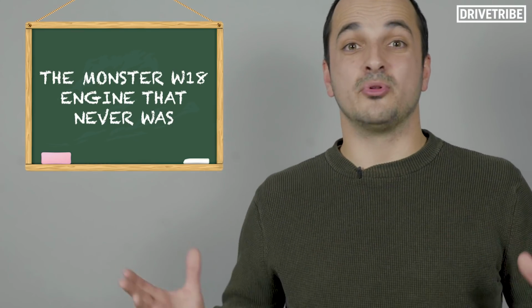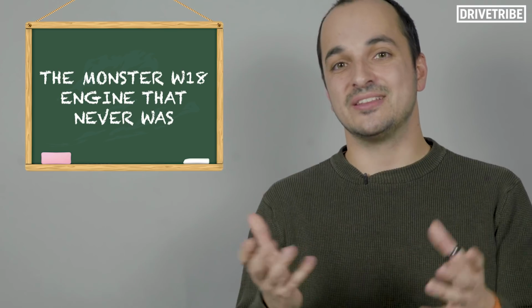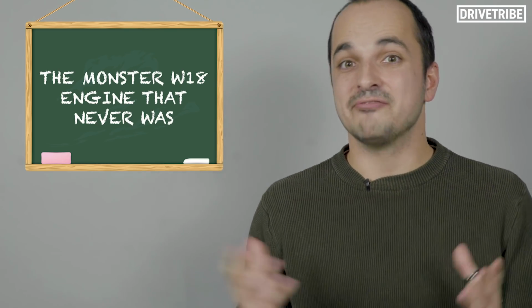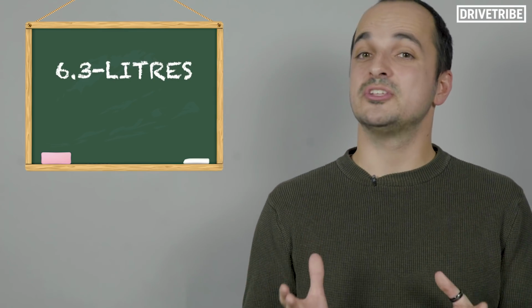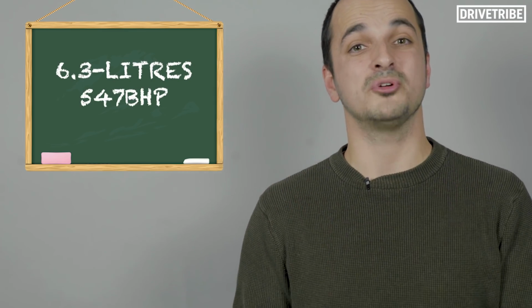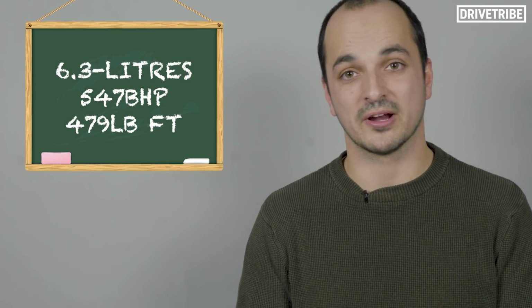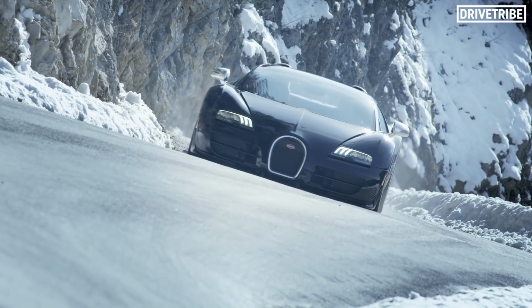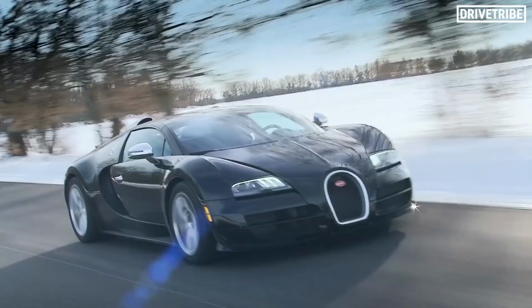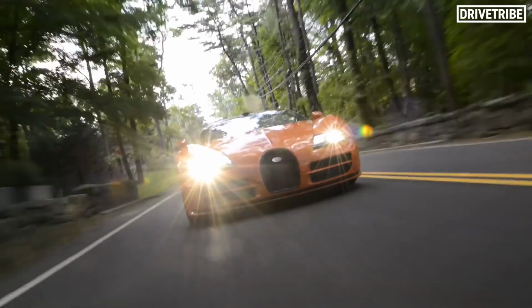Although it was an incredible engine to attempt to make, there's a very good reason that it didn't make it into the proper production car, and that reason can be found when you look at the stat sheet. The 6.3 litre engine created 547 brake horsepower and 479 pounds-feet of torque. Now those numbers aren't small, but they're not the figures that are going to get a car to the top speeds that Bugatti were hoping for, especially when it's their first car since the EB110.